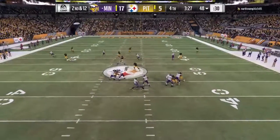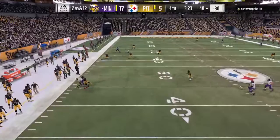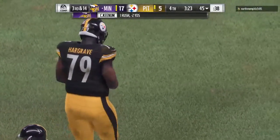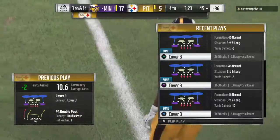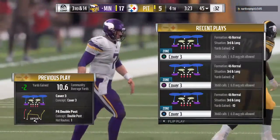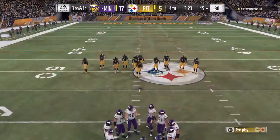They fake the handoff. Now Keenum being chased out left. And he's going to be swallowed up. Sacked back at the 45-yard line. The amount of sacks that they've absorbed in this game is absolutely extraordinary. Let's just face it. This offensive line, flat out, cannot handle this pass rush. It's been demonstrated time and time again.